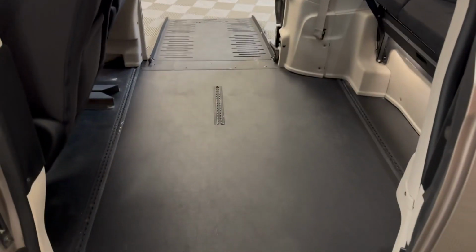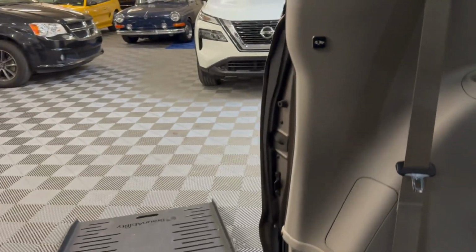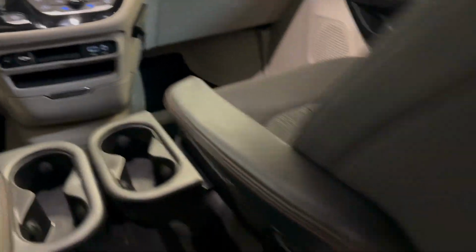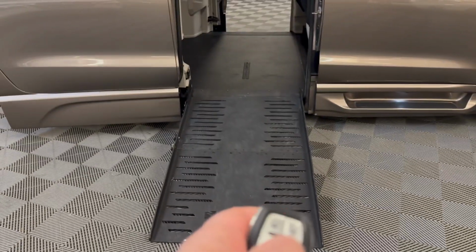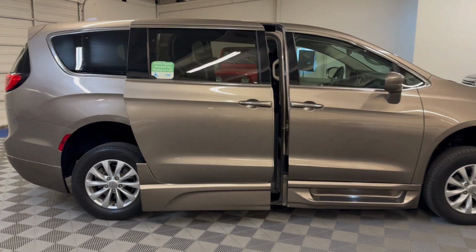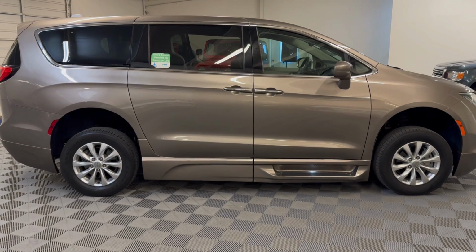So this would be your vantage point from this side. Now you can work these doors different ways. You have switches for each door on the sides, and also a master switch if the driver is going to deploy these. And you also have a switch if you're not in need to have the vehicle kneel down. You can disable that so the vehicle will not kneel down, just the ramp will open. Again, and it is raising itself back up because it was kneeling.